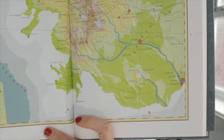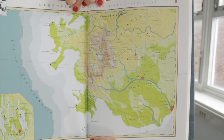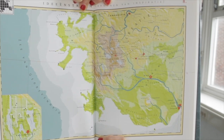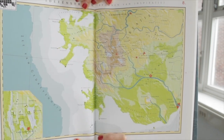It's really philosophy, I think, and also psychology. And then you can really look at all the different parts of that world. I think it's amazing because it looks like real maps of real places in the world, and yet they aren't. And they are, because they're inside your head.